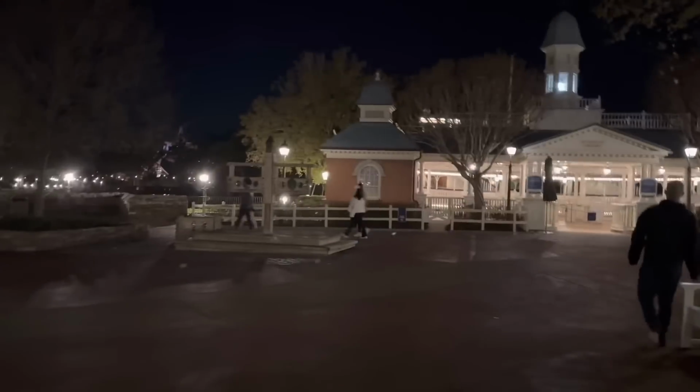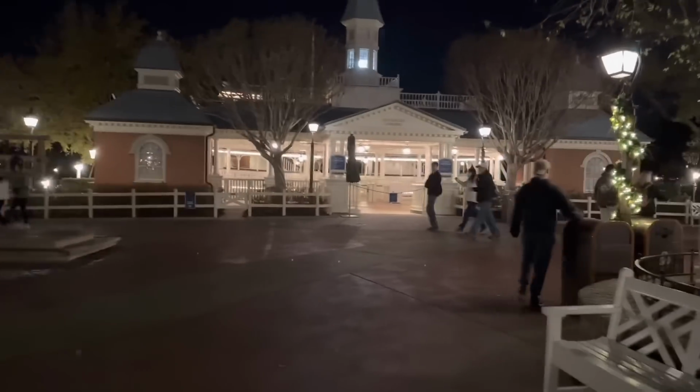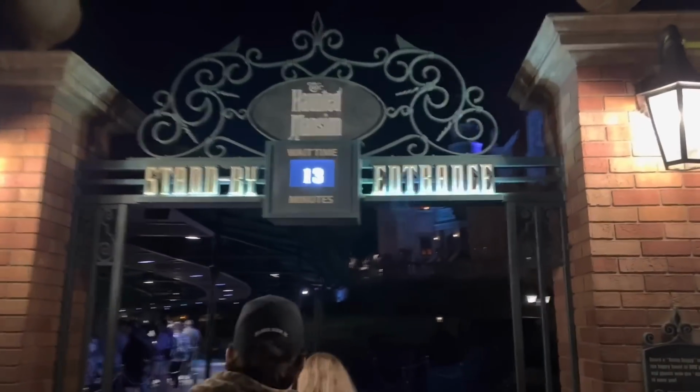It's 11:27 at night, guys. We actually stopped and got a little treat, and now we're going to the Haunted Mansion. And you can see the crowd's really thinned out. There's like nobody here, so let's go check it out. It's a 13-minute wait, which we know actually means pretty much no wait.